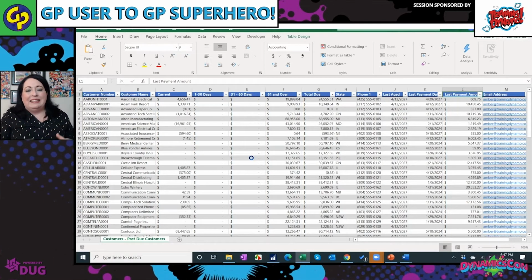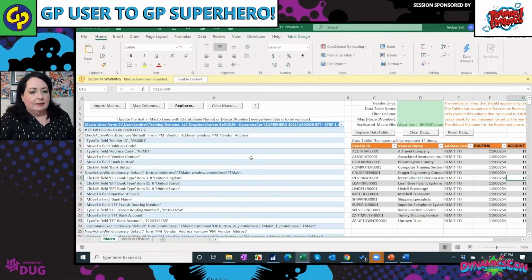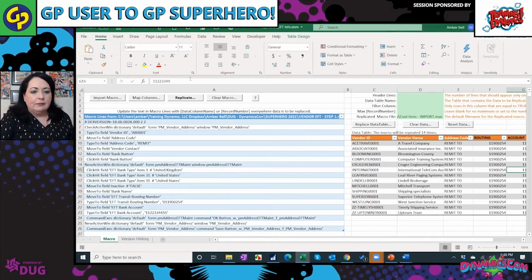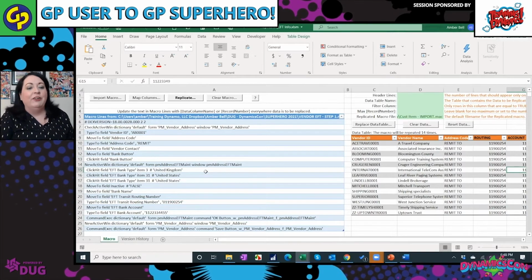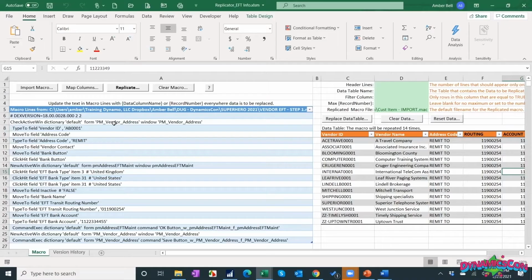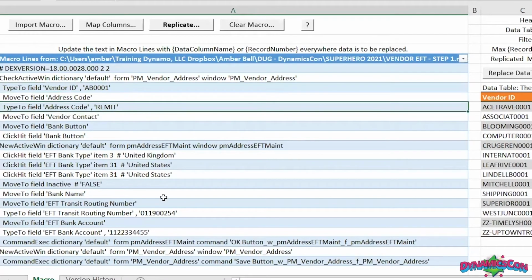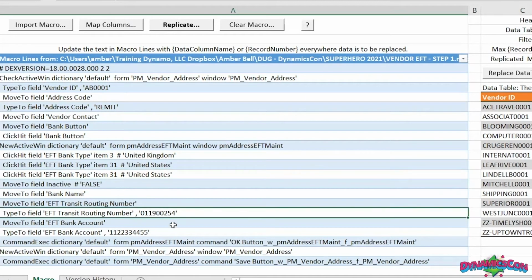And when that comes up, you're going to get to see how easy it is to use. Now, is this something that you can do without programming 100%? Might it be confusing at the beginning? Yes. But is it going to save you a whole bunch of money? Yes. So it's a good thing to take a look at. So in here, when I recorded my macro, I was assigning it to this vendor, AB001, to their address code for remit and for the United States. And this was the routing number, and this was this.